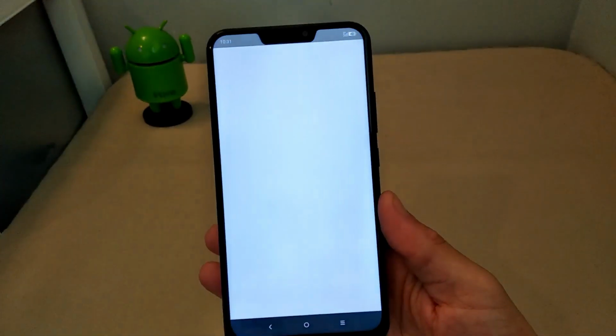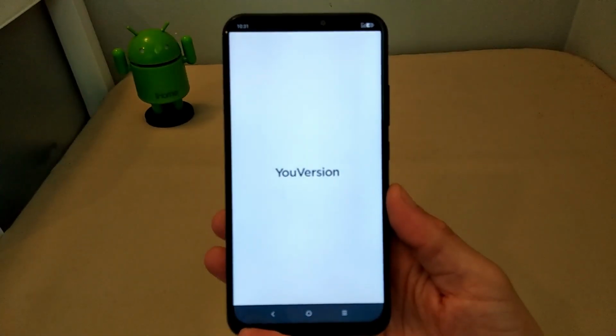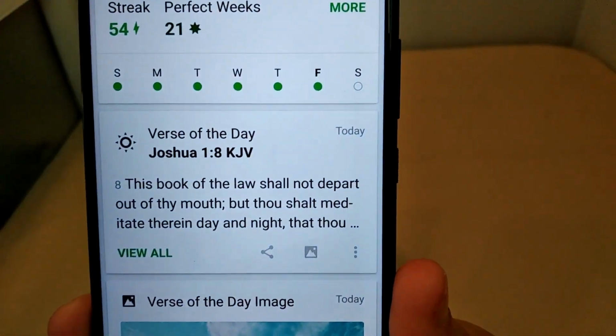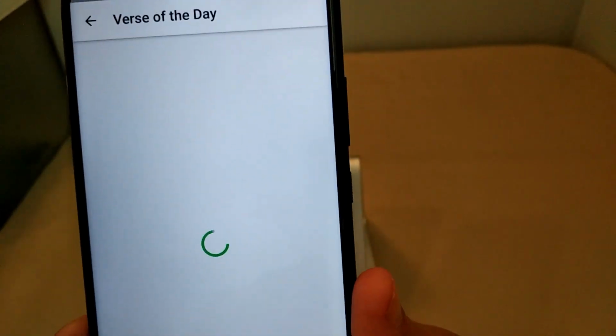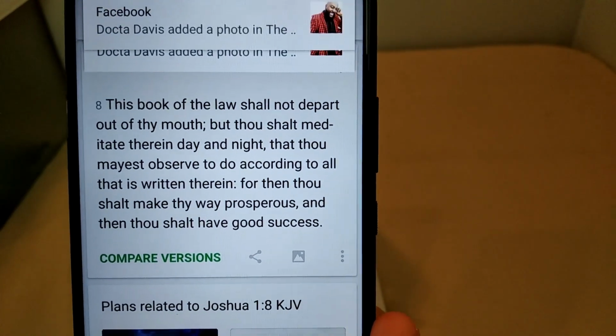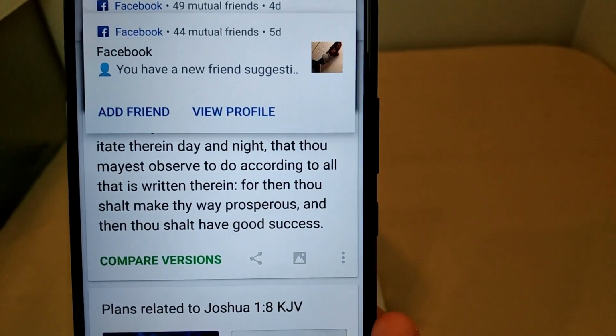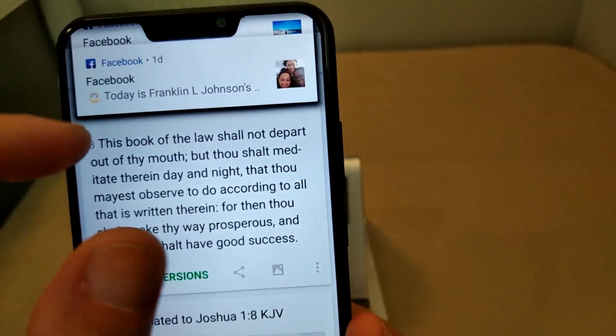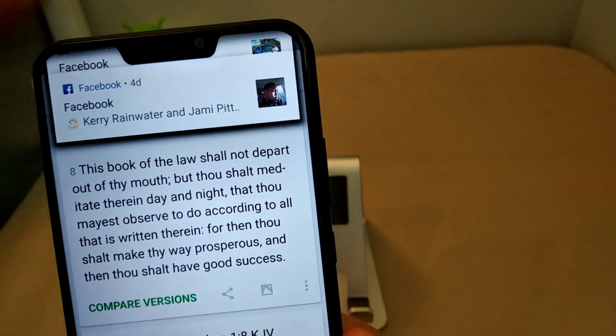Okay, let's go to my Bible app. Okay, you see that? And here, let me hold that scripture up for you guys. Matter of fact, let me tap on that so you guys can go ahead and get that word up in you. Now pause the video real quick, and you see I'm getting all these notifications from Facebook. So let me get those out of here.